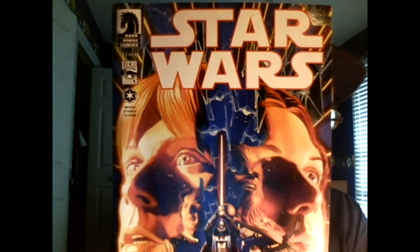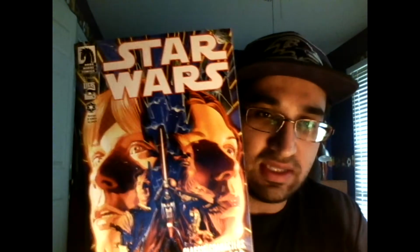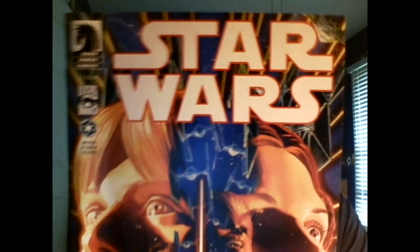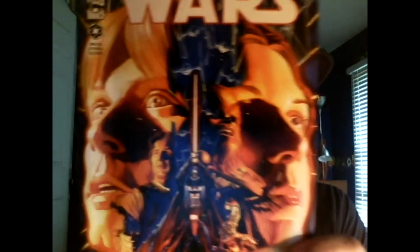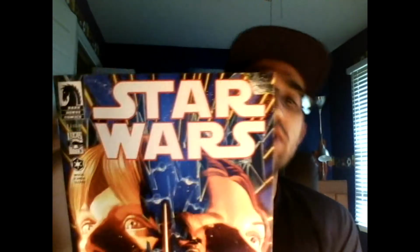So here's Star Wars number 1. They're just called Star Wars. It's not any different name or anything like that. So, Star Wars number 1. This is what the cover art looks like. It's fantastic. Cover art by Alex Ross, and he's a fantastic artist.